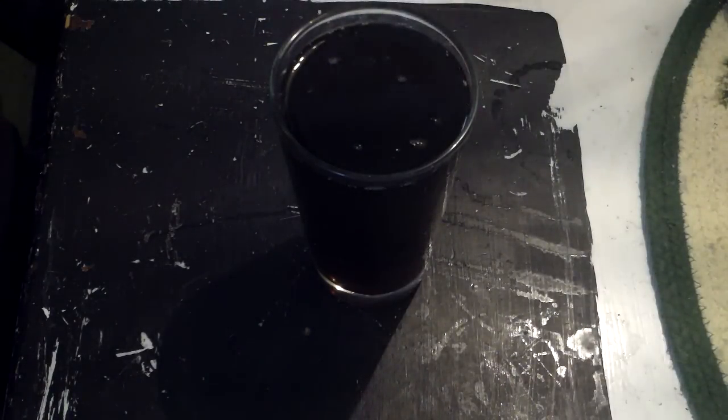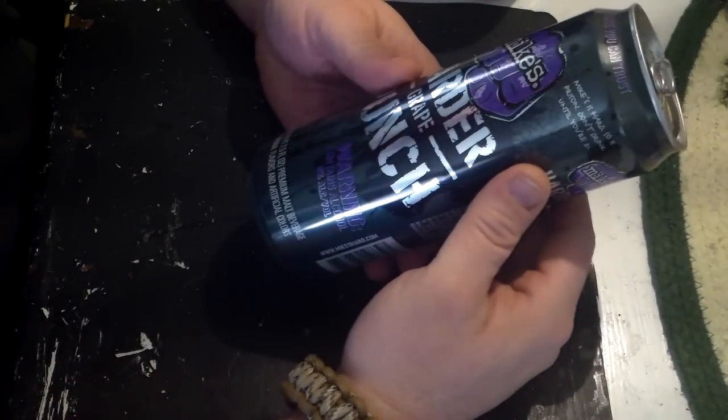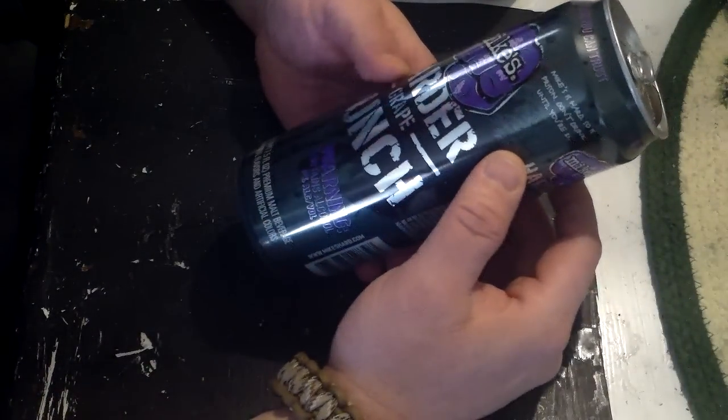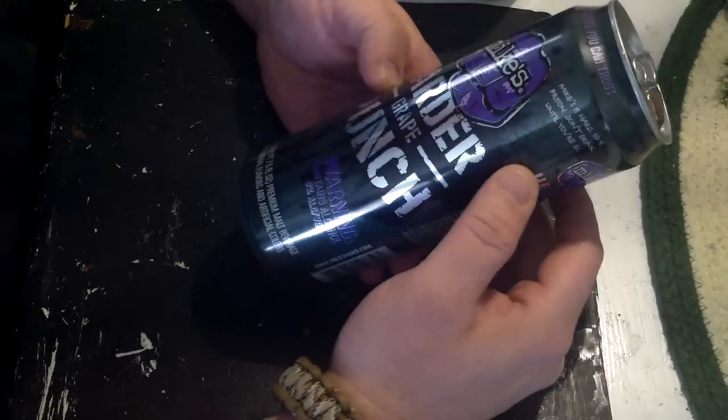So this really isn't bad at all. Mike's Harder Grape Punch. I actually really like this. I didn't think I would. I hated that Four Loko. That just, it made me sad.